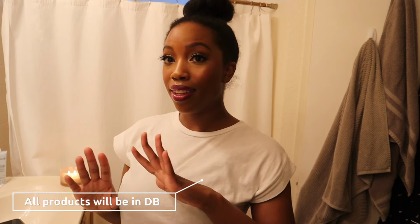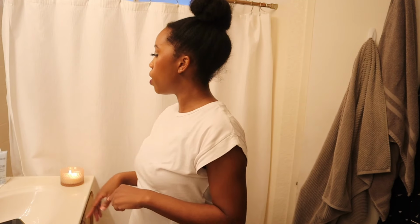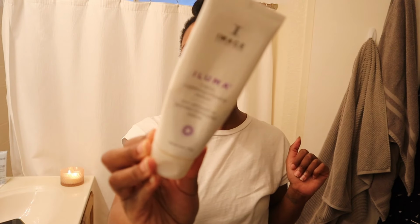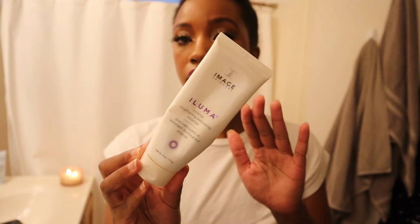So I'm gonna go ahead and show all the products I'm gonna be using today, just to get that out of the way. So to remove my makeup, I'm going to be using a cream cleanser. I'll pop it on the screen somewhere because I have the old packaging still. And then I'm also going to go in with this Aluma Intense Brightening Exfoliating Cleanser.